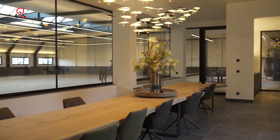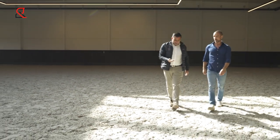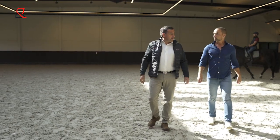Okay, and what about the footing? Is it the Geopad textile? Yeah, it's a Geopad footing. It's not too hard, not too soft. Of course, you can always adjust it, but yeah, it works perfect.